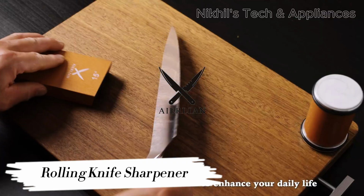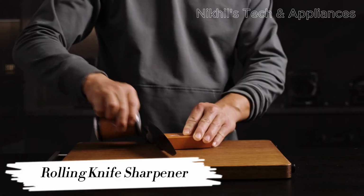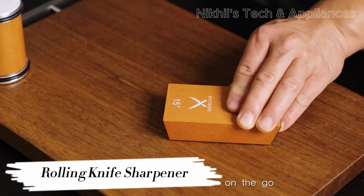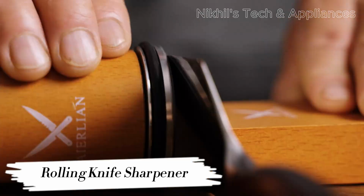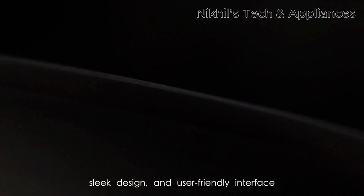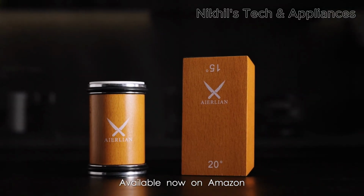Rolling Knife Sharpener. Keep your kitchen knives razor sharp with this magnetic rolling knife sharpener. Its rotating design makes sharpening quick and effortless. Safe for beginners, it holds the blade at the perfect angle. Works with most flat kitchen knives, whether chefs, paring, or slicing. Just roll the sharpener back and forth for a few seconds. A simple upgrade that extends the life of your knives.